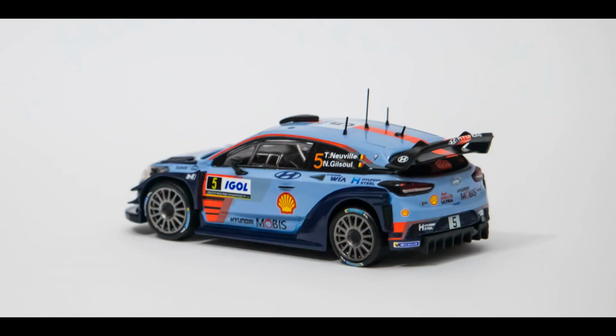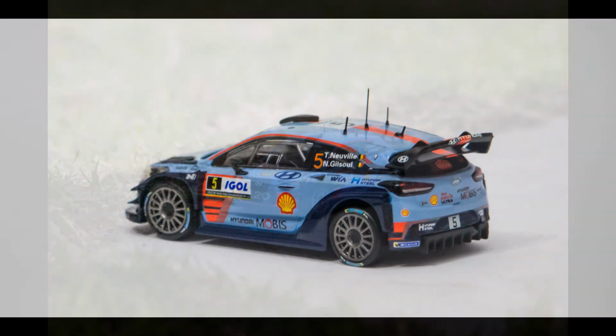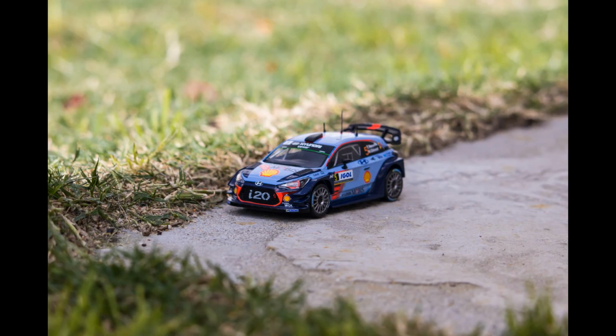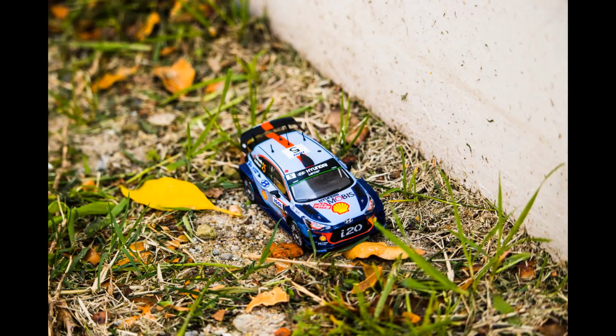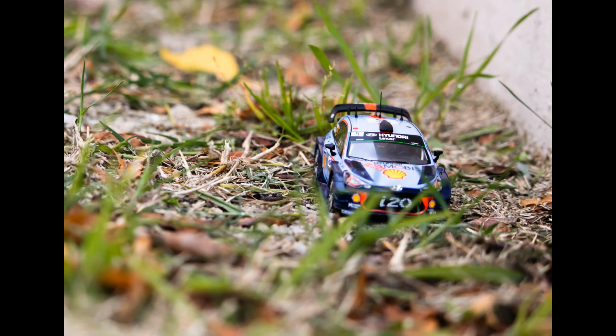But overall, it is a great model. The paint job is eye-catching, the larger case gives it more presence, and the fact that it is a maiden rally winner for the i20 makes it worth more than just a regular model for the right collector. If I had to rank my collection, and I don't, but if I had to, there are only 2 rally cars I place higher than this one. It has a solid 3rd place in my rally selection.